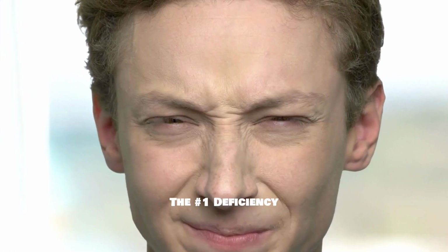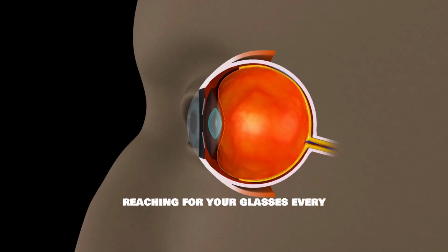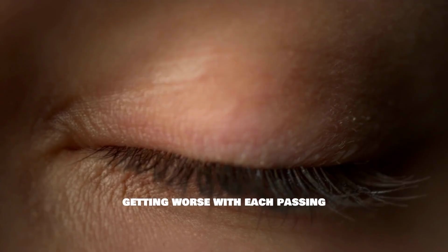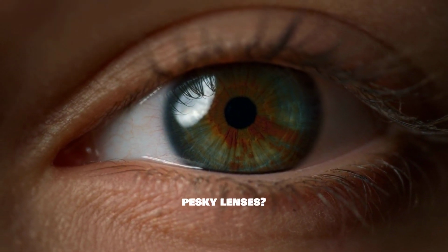The number one deficiency destroying your eyesight, and how to fix it. Are you tired of reaching for your glasses every morning? Do you feel like your vision is getting worse with each passing year? What if I told you there's a way to improve your eyesight naturally without relying on those pesky lenses?